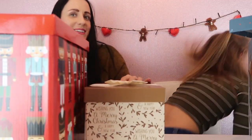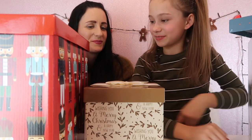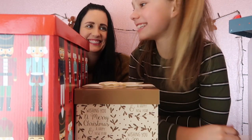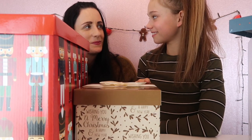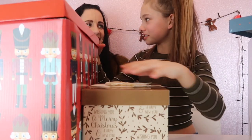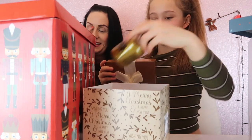Big or small? Come on, last go. Get a good one. Sniff a dog. Small. Have a look. I'm looking in this one first. Tinsel. I don't know if that'd be good or bad. Yay! Tinsel was bad. Gold glitter paint.